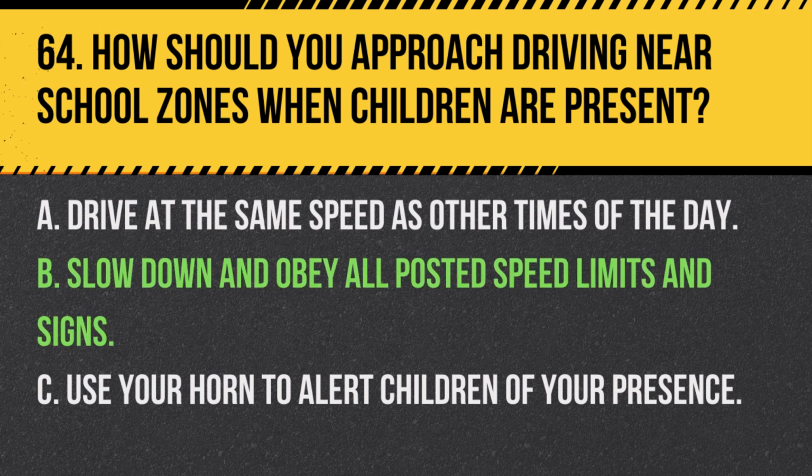Answer: B. Slow down and obey all posted speed limits and signs. Children may not be aware of their surroundings, so extra caution is needed.